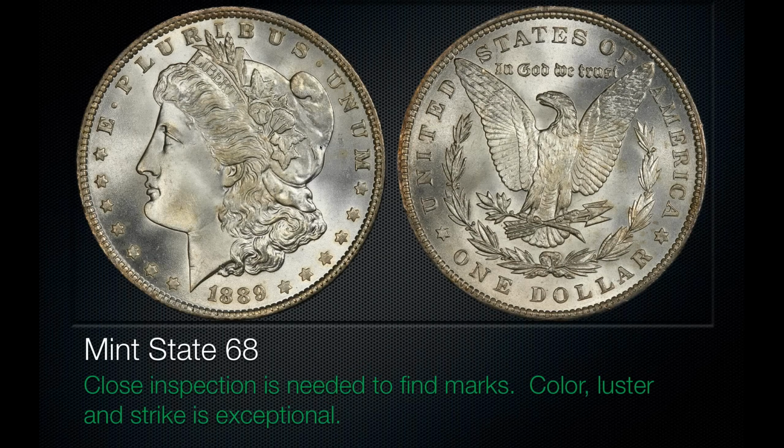And finally, we'll look at a 68, and that's an extremely scarce coin. Our population on Morgans drops off extremely sharply from mint state 68. You almost have to look at this coin for a while to find the marks. You have a minuscule mark here, a tiny little mark here, almost nothing on the cheek. The reverse is virtually perfect, with a tiny little rim nick here.